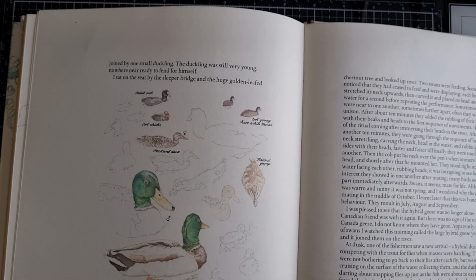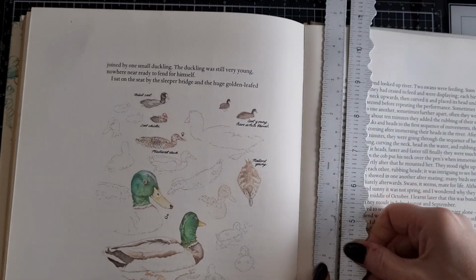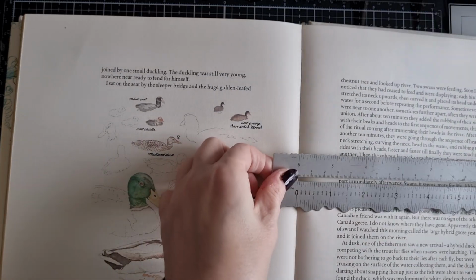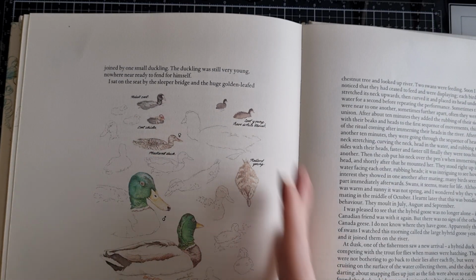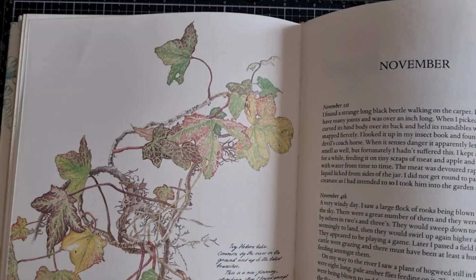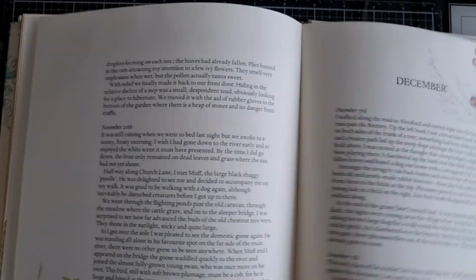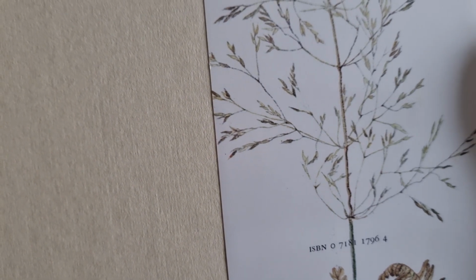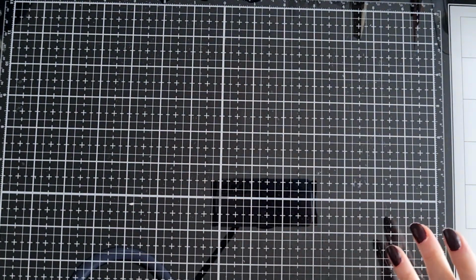So they are, let me have a look, 10.5 inches tall and 8.5 wide. So it's almost the size of an A4 piece of paper. It's actually beautiful. I don't know if it's got an ISBN number because it's very old. Oh, it does. Let me put that up for you because you might be able to find it somewhere. The ISBN is 07181179964. And again, it is Janet Marsh's Nature Diary. And yeah, absolutely beautiful, guys.